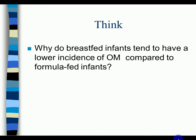So why do breastfed infants tend to have a lower incidence of otitis media as compared to formula fed? Well, two reasons. Positioning, of course, is a big thing, because a lot of people that feed their child bottles end up laying them down, propping bottles. So positioning is a big one. And then the presence of IgA. If you remember, IgA lives in the breast milk and helps prevent against viral infections. So remember that lecture.